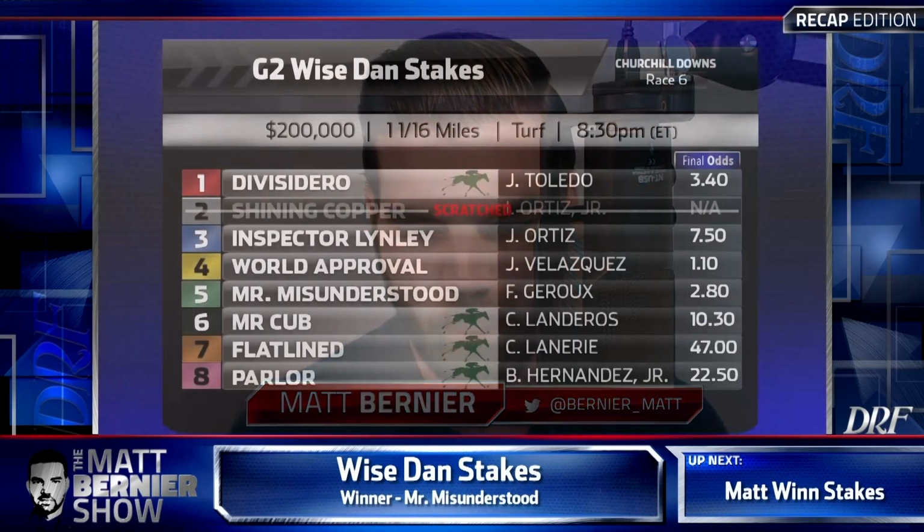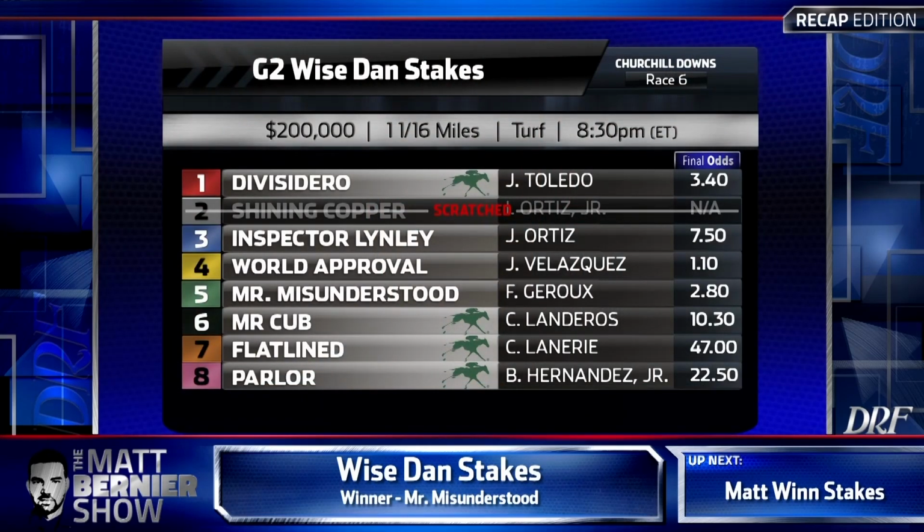Big turf race of the night at Churchill on Saturday was the Wise Dan, a Grade 2 event, 1 mile and a 16th, 3-year-olds and up. Let's take a look at the field. You had 7 that went in here. The question was, will we finally get to see World Approval, the horse that won Champion Turf Mile last year in 2017? Would he finally come back?